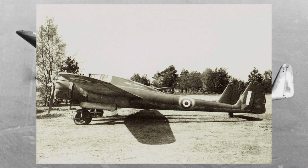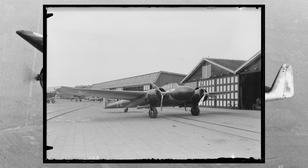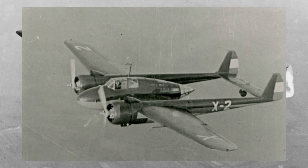On May 10th, German forces invaded the Netherlands in a fast and brutal blitzkrieg. The Dutch Air Force scrambled to defend the skies with what few aircraft it had. The Fokker G.1s, still few in number, were thrown into the fight. And what happened next is almost unbelievable. Despite being outnumbered, lacking radar support, and facing the full force of the Luftwaffe, Dutch G.1 pilots scored multiple kills. In one chaotic air battle, a G.1 pilot shot down a Heinkel He-111 bomber before turning to engage a Bf 109. Other G.1s destroyed German transport planes as they tried to land paratroopers.